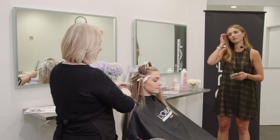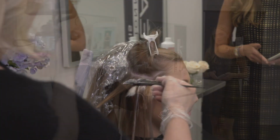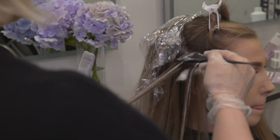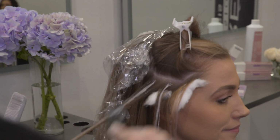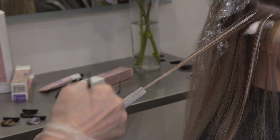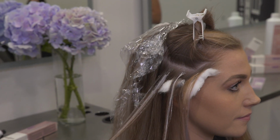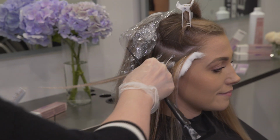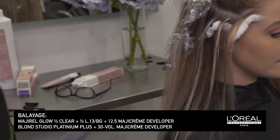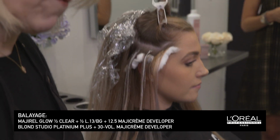So again, come take a look where it's a little bit on the warmer side and a little bit on the brassier side here. If I can get you to come a little tighter. Thank you. And what we're going for here is neutralization. And so we're using actually the very same formula that we used on Selena. So Selena's kind of the after. And what that 0.13 does is it's just going to cool it off a little bit. And that's what we're looking for.